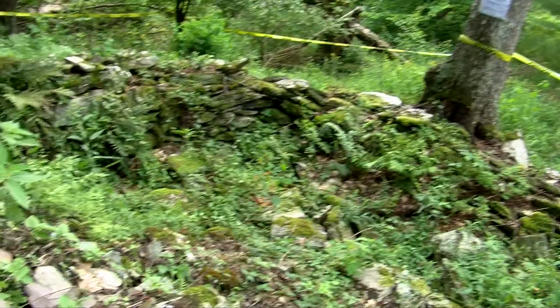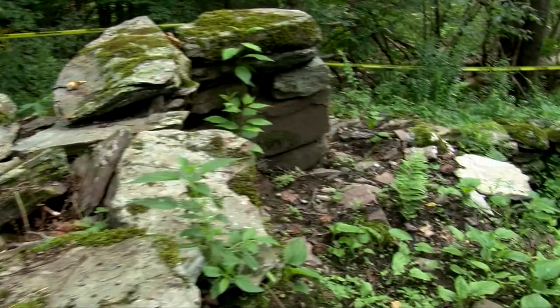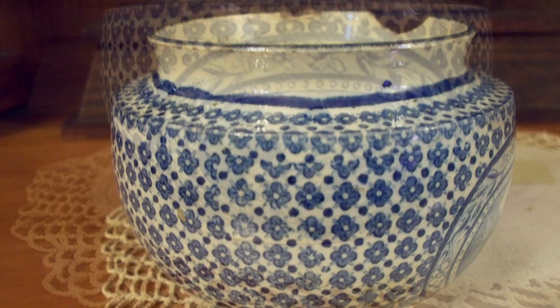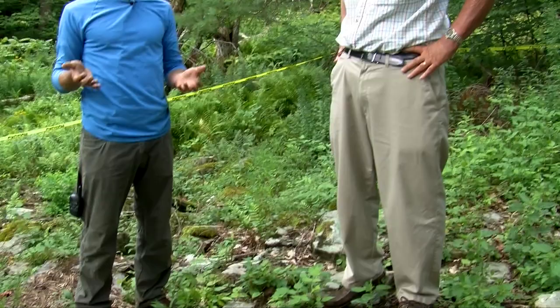Right. And actually, there's one interesting thing that I've learned related to Shays: believe it or not, there is an English ceramic sugar bowl that was owned by Daniel Shays and his family, and it was passed down through the Shays family, and it ended up in a historical society in Pennsylvania.